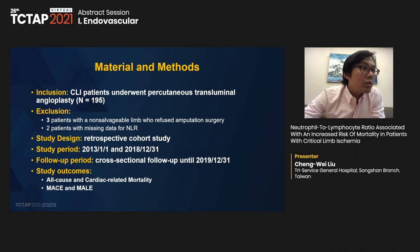We included CLI patients undergoing percutaneous transluminal angioplasty. Our study number was 159, after we excluded 3 patients with a non-salvageable limb who refused amputation surgery, and 2 patients with missing data for NLR. Our study design is a retrospective cohort study, and the study period is between 2013 and 2018. Our follow-up period was until the end of 2019.